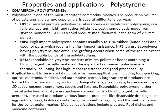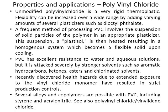Medical applications. Polystyrene finds medical applications in pipettes, petri dishes, and medicine containers. Vials and injection syringe material are also made up of polystyrene.